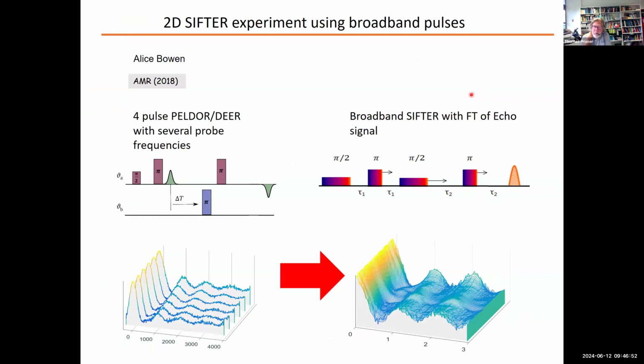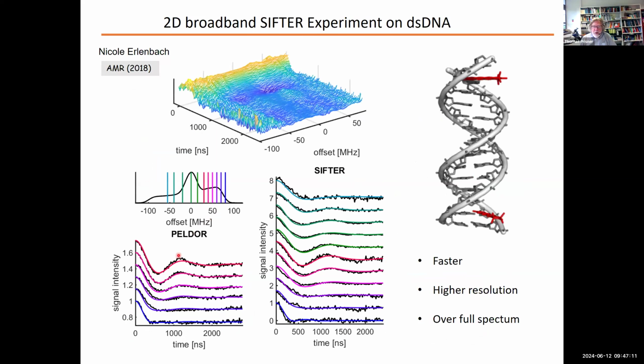Here, just the last example, which Alice Bowen, when she was a postdoc in my group, together with another colleague, did. So you can now do these orientation-selective experiments in a single shot. You don't usually do it that way in PELTOR. We change the pump and probe frequency, and you do this experiment 25 times with different offsets. Now you do it with broad shaped pulses, and you get all the orientation-selective offsets over the whole spectrum in a single shot. And you get it with better signal to noise than with rectangular pulses.